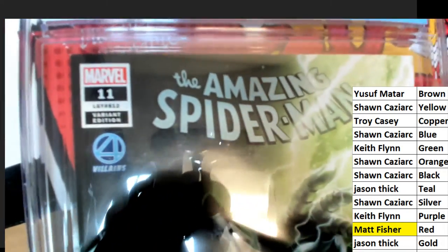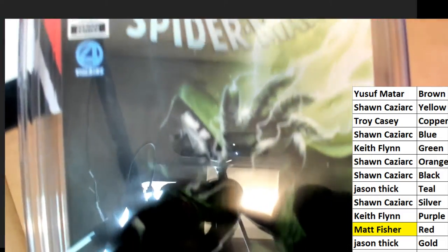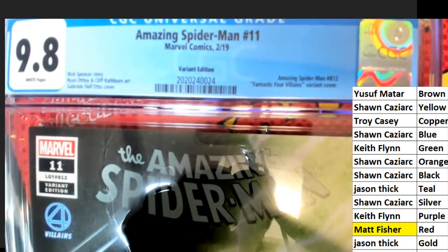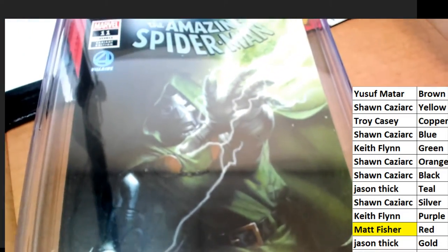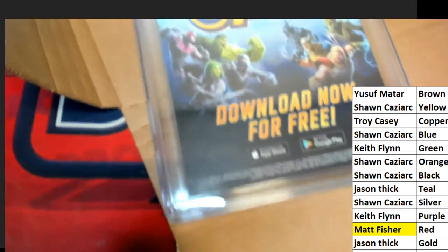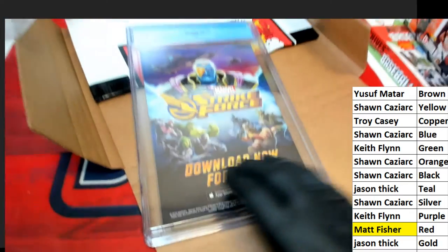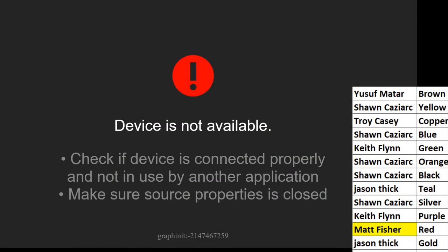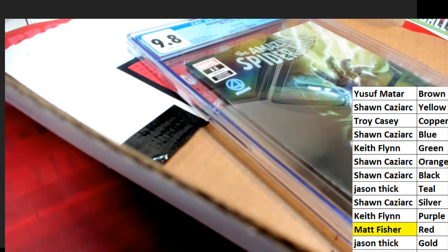So there's a lot of reflections here. It makes it kind of tricky. But I do want to show the most important things here. Variant edition. Amazing Spider-Man. Number 11. So we're getting ready for the next big thing around here. We've got more of these comic books around. Congratulations. And that Amazing Spider-Man. Okay, we're all right. So that concludes the box break.